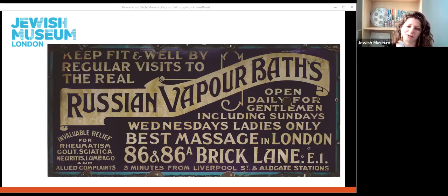Most of these Jewish immigrants went to the USA. However, 150,000 settled in Britain, and the majority of those in the East End of London. Now, the East End of London at this time was a poor area and very close to the docks, which made it a logical place for new immigrants to settle.